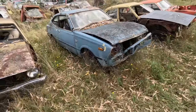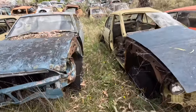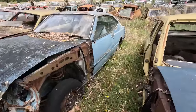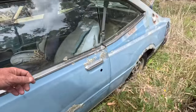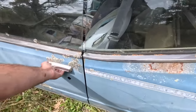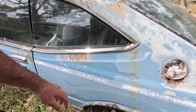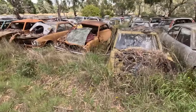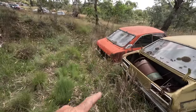That one's probably the same. He's got a bit of damage at the front there. Little bit of cancer over the wheel arch. No gearbox and transmission by the look of it. More two doors. There's two more there. There's another one there.